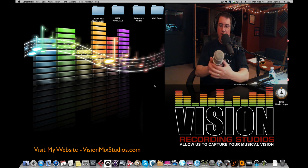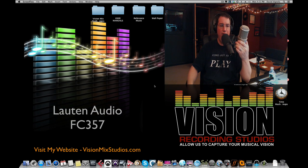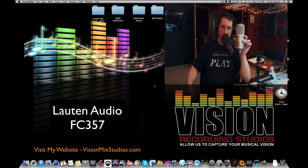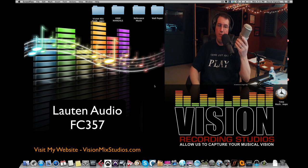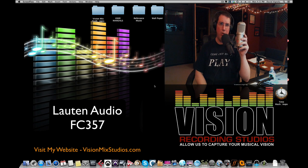The next microphone that I have that I use a lot is a little more higher end. This is the Lawton Audio FC357 large condenser mic. This sounds wonderful on female vocals, especially. Sounds great on males too, but female vocals, it really seems to shine. This microphone new runs about $900, so it's a little bit more money. It's starting to get up there in price, but this sounds wonderful for the money.